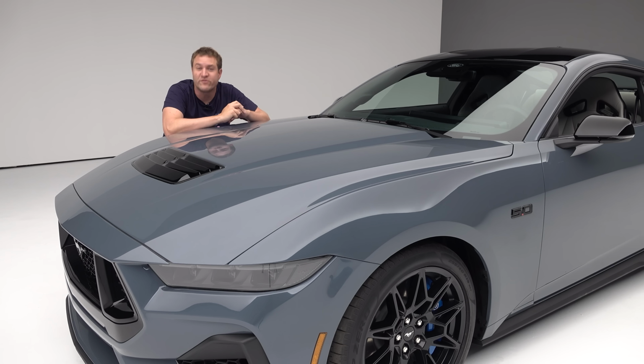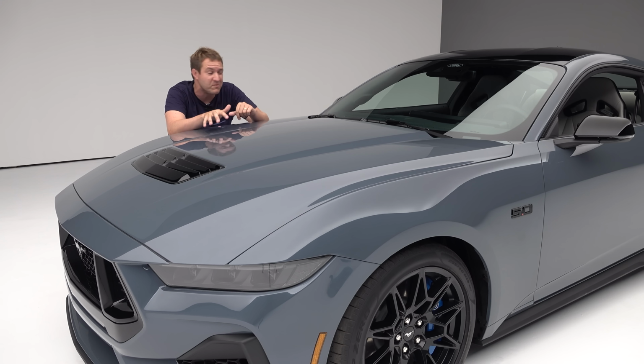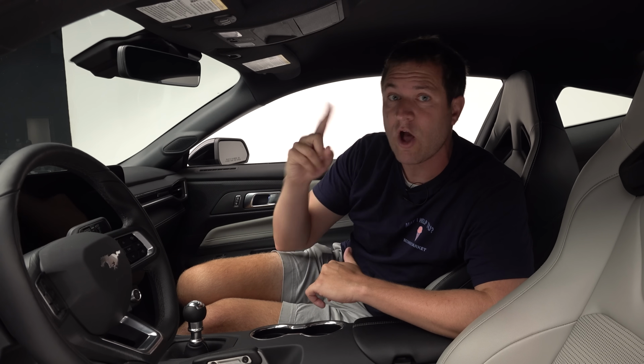Ford also says there will still be manual and automatic transmissions, 6-speed manual standard with a 10-speed automatic option, and rev matching is standard with the manual transmission, at least in V8 models, which will add an element of excitement to the driving experience. But anyway, next up we move inside the new Mustang, where there are bigger changes to this interior than what you see on the outside and frankly what you see under the hood.